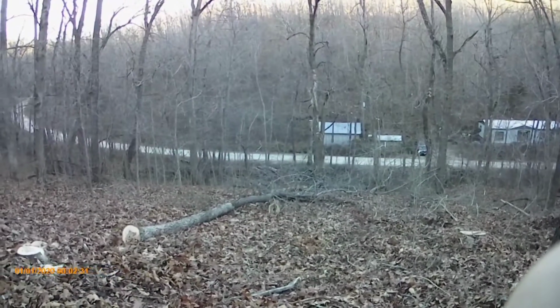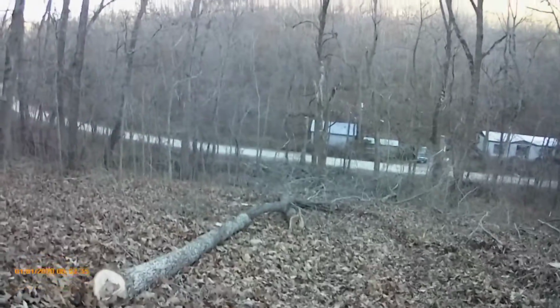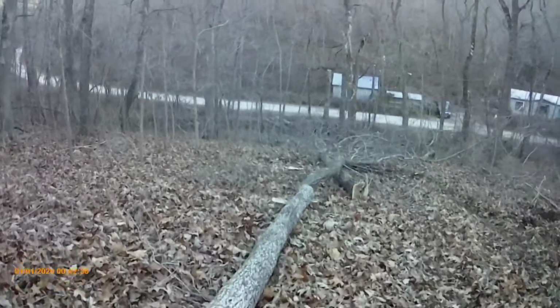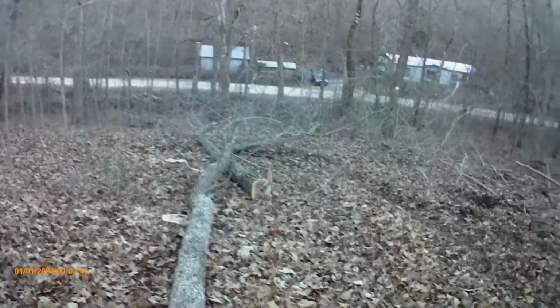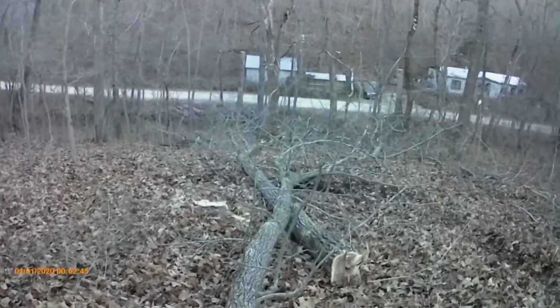Alright, so this is wrapping up day number 5, I believe. So here we are, I'm gonna walk on down the hill just a bit and show you the bottom ditch ravine here right next to the road. We'll have to clean up the rest of those trees that are down through it.